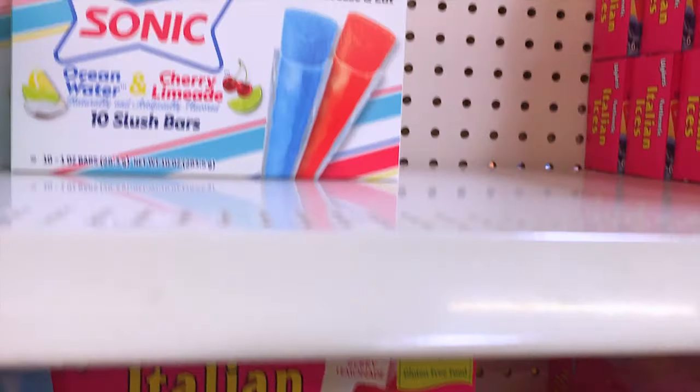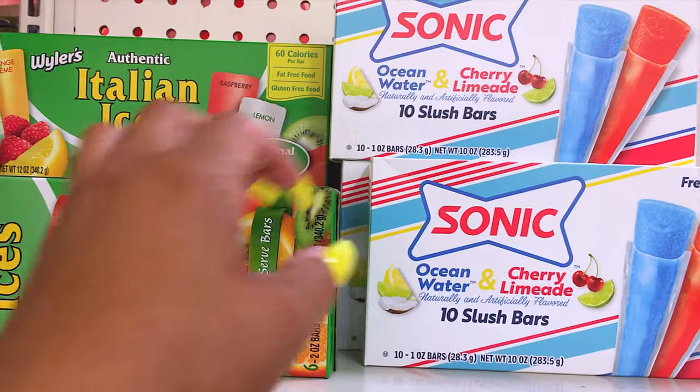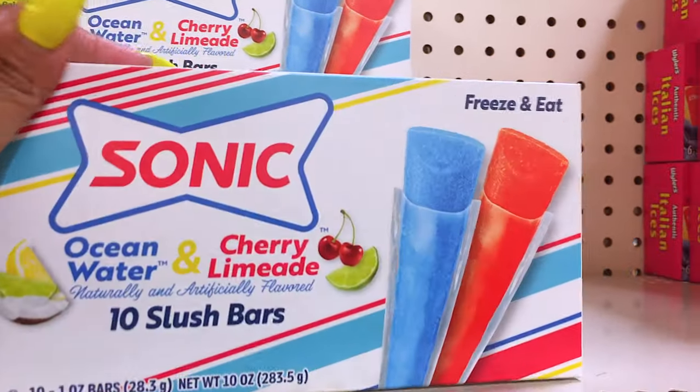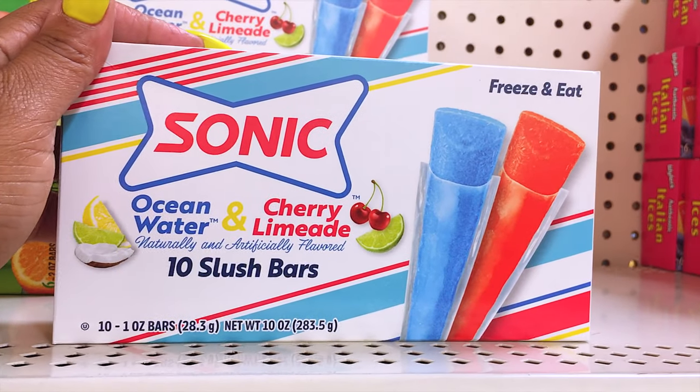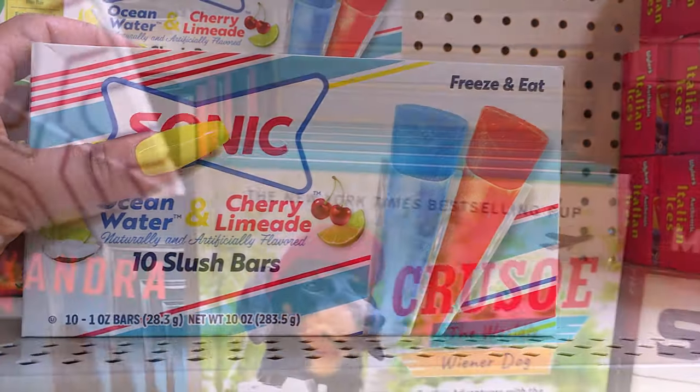Italian icy pops to keep you cool. But this one was a treat. I didn't know that Sonic had their own slush bars. And I really like the Sonic slushies, especially the cherry limeade. Never tried the ocean water, but you get 10 of these at the Dollar Tree. So I did throw some of those in my cart.